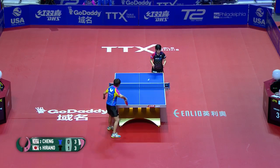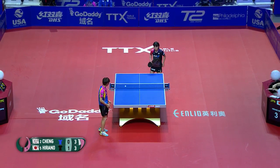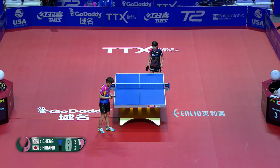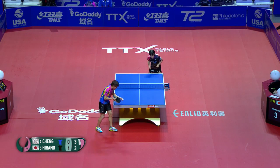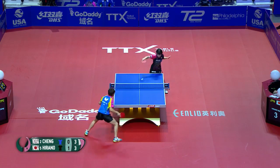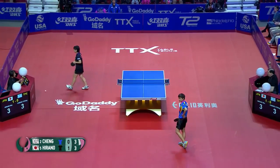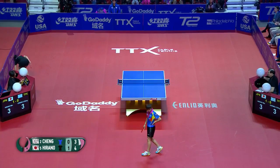Left. It's gonna be a warning on the serve here. Behind the table. It was a warning for holding the ball inside the line. I guess contacting. Excellent placement, a little bit of side spin as Hirano bends it out to the forehand.